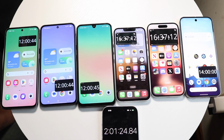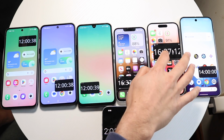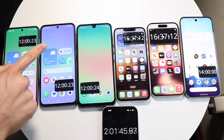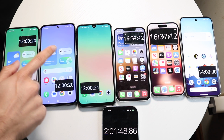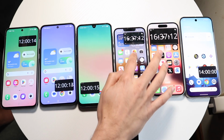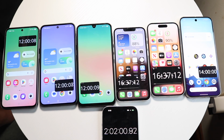Alright everyone, it's been about another hour. We just played Temple Run 2 in the background of all of these, and I just went through and closed out of all these, so it's only been about an hour. On my Samsung Galaxy A56, I had a battery life of 88%. My Galaxy A36 is at 87%. My Galaxy A26 is at 84%. My iPhone 16e up here is at 88%. My iPhone 16 is at 90%, and my Google Pixel 9 Pro XL all the way at the end is at 82%.